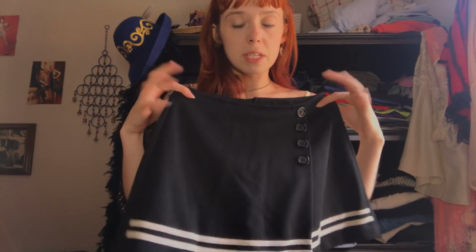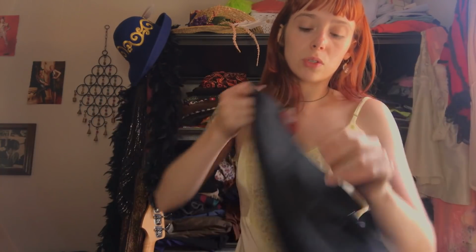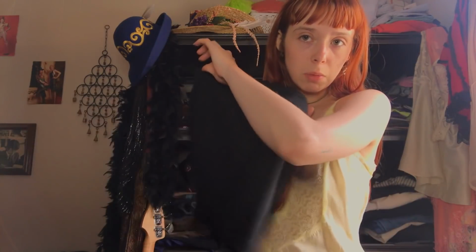This is pretty cute. I don't know if I want to keep this anymore now that I have that other pleated one that's a skirt, because this is a skirt as well. It doesn't have the full skirt around and the shorts underneath, but you know, like skirt in the front, shorts in the back. Kind of a mullet of skirts, I guess. Business in the front, party in the back.